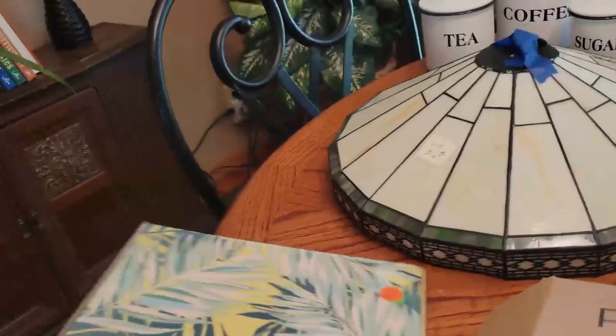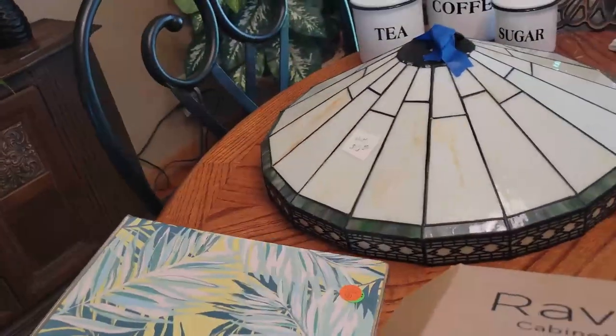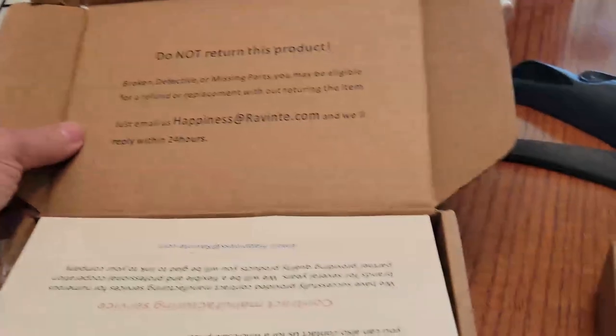I got another note binder. I'm always looking for these, and they're not cheap in the store. That one was a whole quarter. So I need that for a few things. I was very happy to find these.